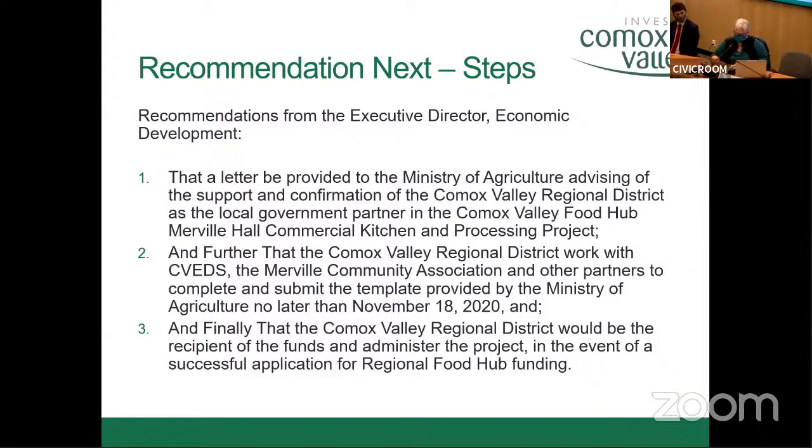Because the first one was more a kitchen upgrade, not a food hub per se. Is that correct? And what was the amount of that one again? I'm trying to remember. The total application that went in was 900, and I think I said that. Oh, for that one, about 948,000.